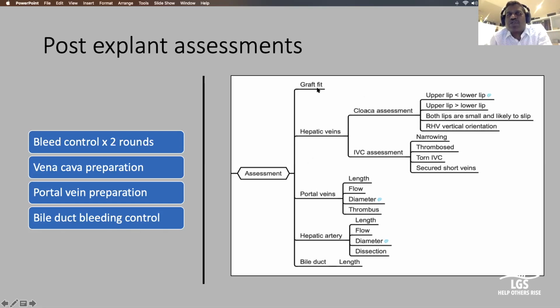So the assessment is to look for the graft fit, which probably is a little late at this point of time, but even then it is good to look at the graft fit and then prepare for the alternative outflow reconstructions. I look at the hepatic veins for the cloaca assessment, the upper lip and lower lip configuration, whether the upper lip is smaller in size compared to the lower lip. This is the best kind of cloaca. Or if the upper lip is larger than the lower lip of the cloaca, in which case I will be forced to do an end-to-side cavocavostomy. Or if both the lips are small and likely to slip, I usually suture them closed and go ahead with the cavocavostomy.